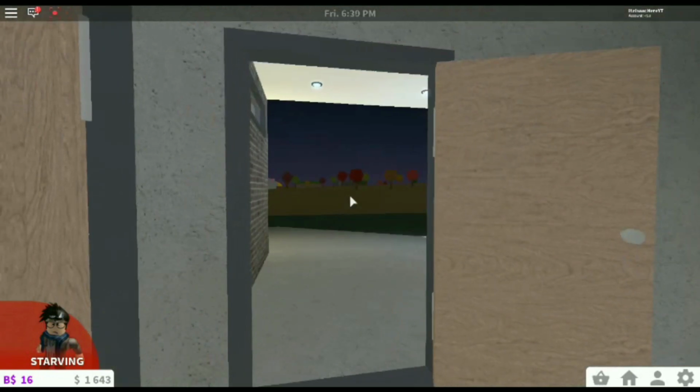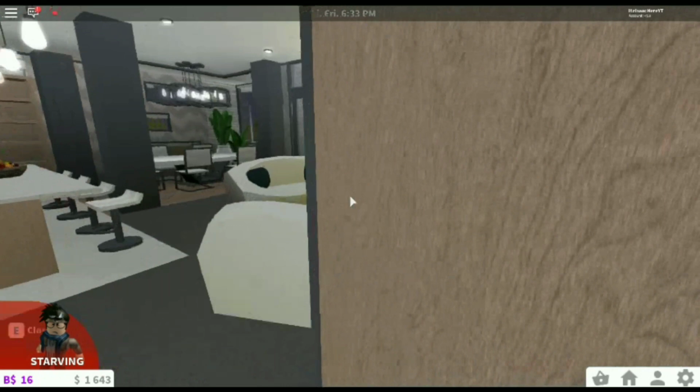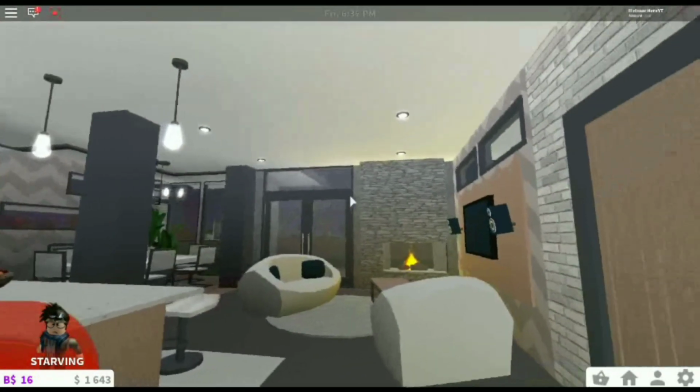And then out here is just a garage, I guess. This is access to the patio. Alright, and let's just close that. And if you go, okay, so this is what it is.